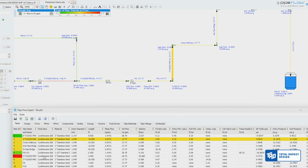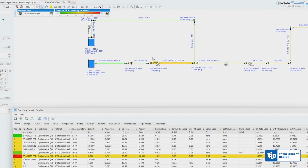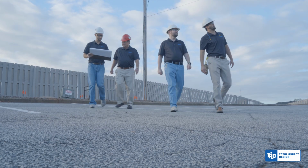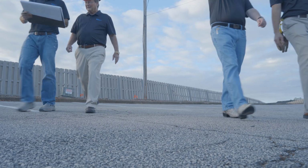In addition, if our customer does not feel like acquiring all those quotes, going through them, identifying what matches the specification sheets and what would be the best vendor to purchase from, Total Aspect Design can take on that process as well.